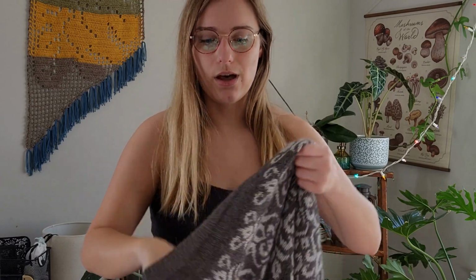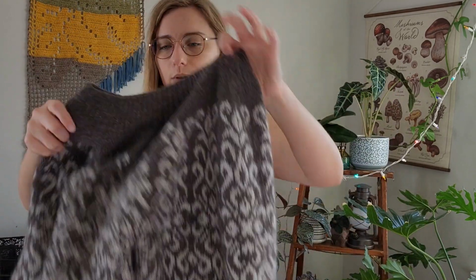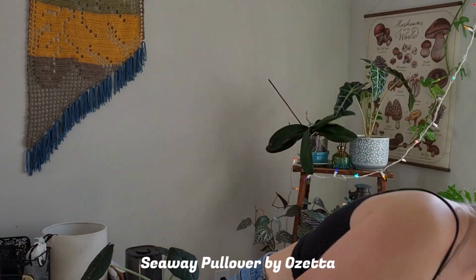I like sweaters, it's obvious, but even though I like sweaters, some sweaters aren't as glorious as a finished object as other things. Like that Musselburgh hat is one of my favorites too, and I don't really make or wear beanies, so it says a lot. So anyway, I'll try on this. It's the Seaway pullover by Ozetta.